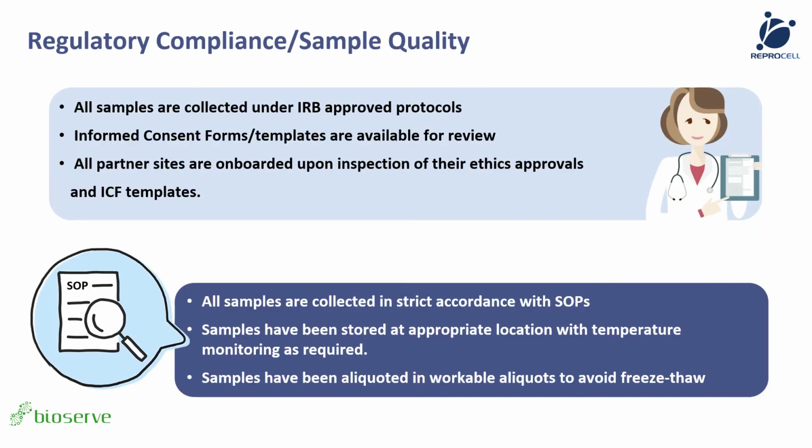All our samples are collected under IRB approved protocols. Consent forms are available for your review. When we onboard our partners, we always inspect their ethics approvals and ICF templates so that you can be sure that these samples have been collected ethically. All samples have been collected in strict accordance with SOPs. Samples are stored appropriately at the specified temperatures. Temperature monitoring is performed throughout their storage. And the samples have been aliquoted in small aliquots so that there won't be any freeze thaw, assuring the sample quality is good for use.